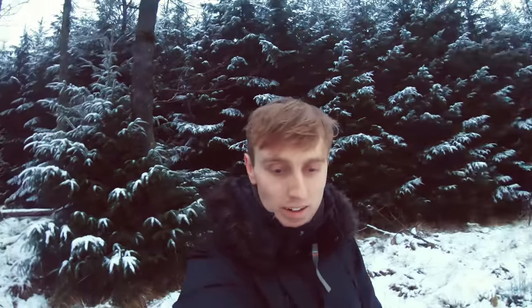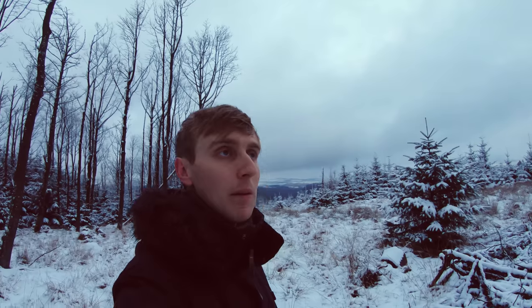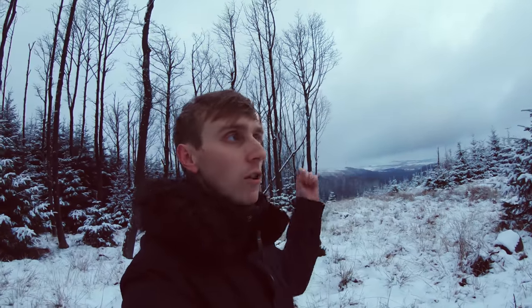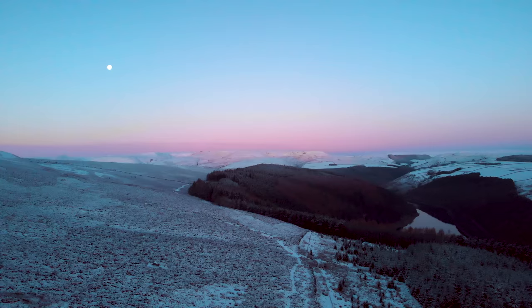So that's the plan. But it's just so pretty and quiet for once, because where we live, it's on a flight path. So the roar of aeroplane engines goes over all the time. Before it really hurt my ears, but now I'm just used to it. That's why I have to get outdoors more.